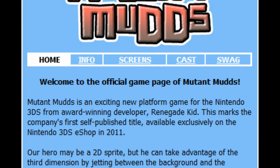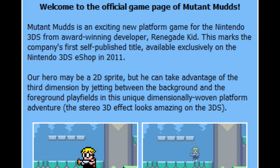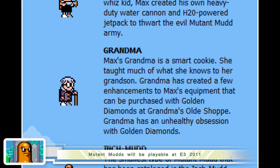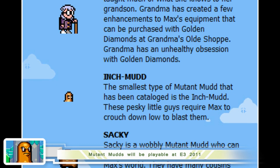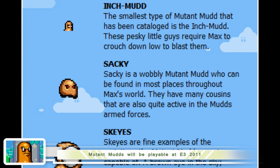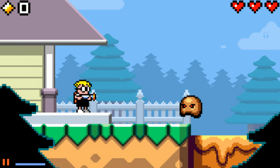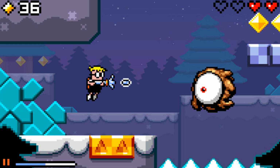First up, the official website for Mutant Mudds has launched and features new information and screenshots for the downloadable game. Stop by the site and read up on all the characters, story, and gameplay concepts. For those of you who may not already know, the game is going to launch on the Nintendo 3DS eShop later this year, and it's being developed by Renegade Kid.